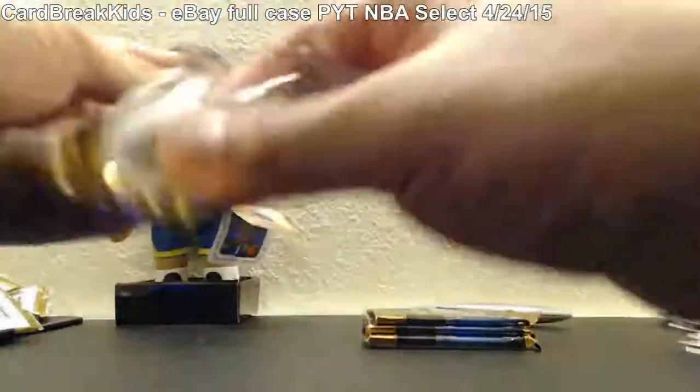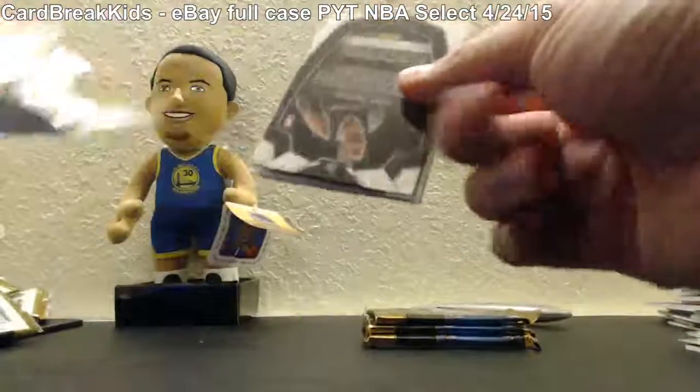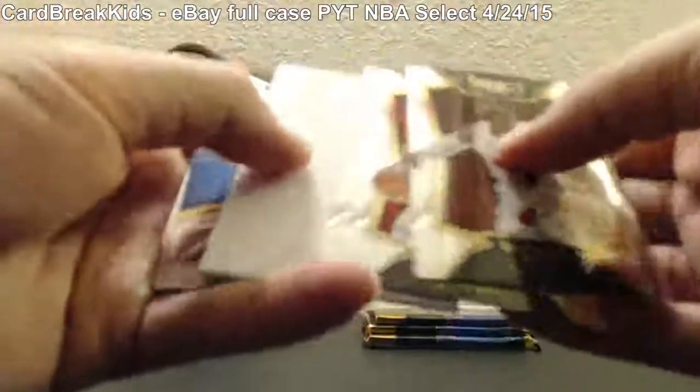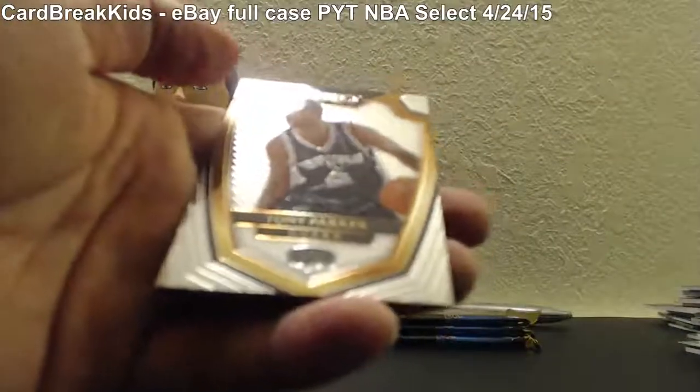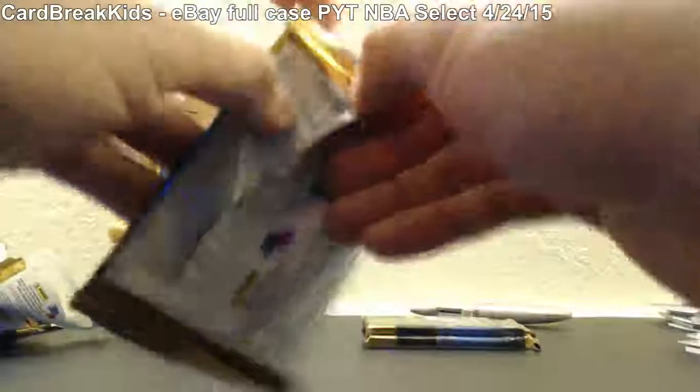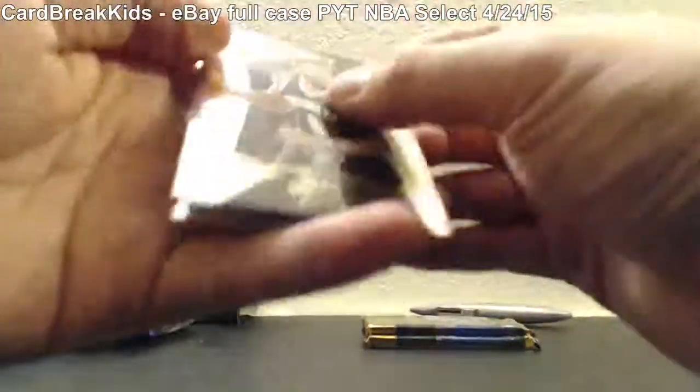Four more packs, guys. That Marcus Smart. No, not Smart. Joel Embiid is nice, though. Wow. Tyson Chandler. Team USA. Tony Parker. $350? That's not good.